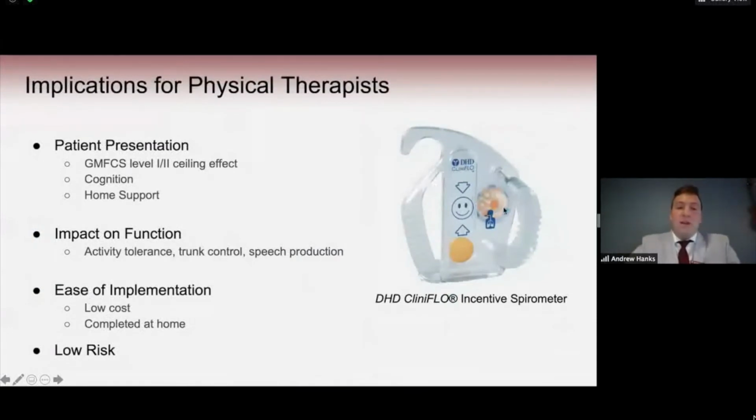So we found that GMFCS level plays a large role in choosing an intervention. Children who don't rely on assistive devices to ambulate have higher pulmonary function at baseline, and there may be a ceiling effect with ISE and FRT. In that case, IMT, which was studied in a population of GMFCS 1 and 2, might be better.